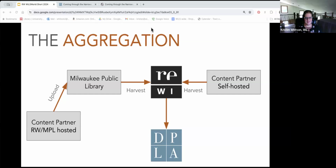Sounds great. Okay, good. Wonderful. And there's tons more details to that, but that's the big picture of how the materials actually come online with Recollection Wisconsin.